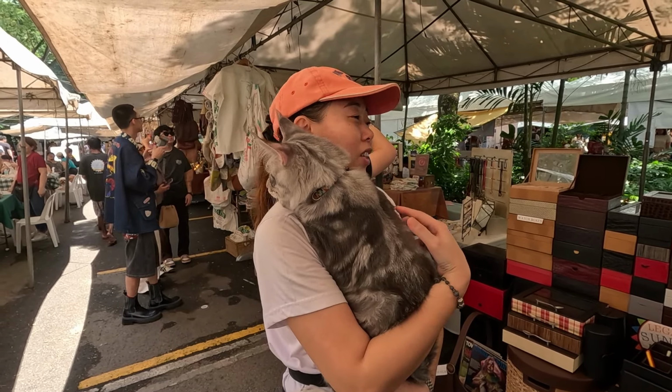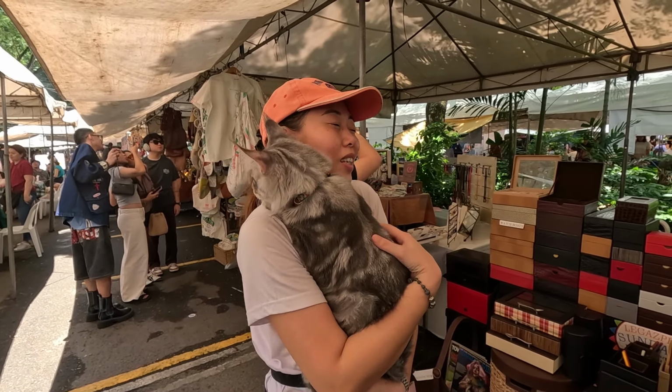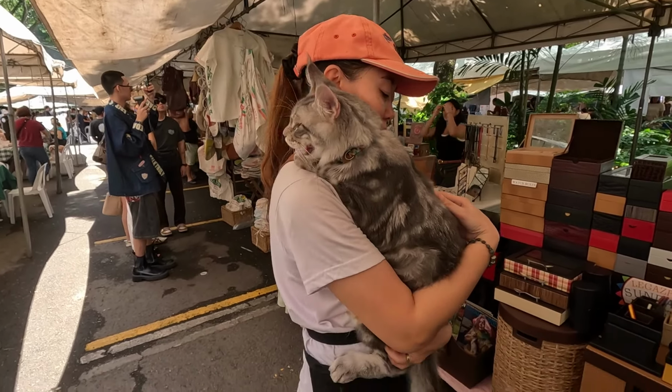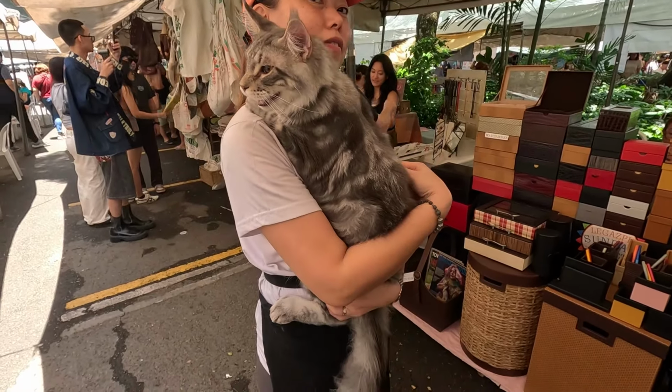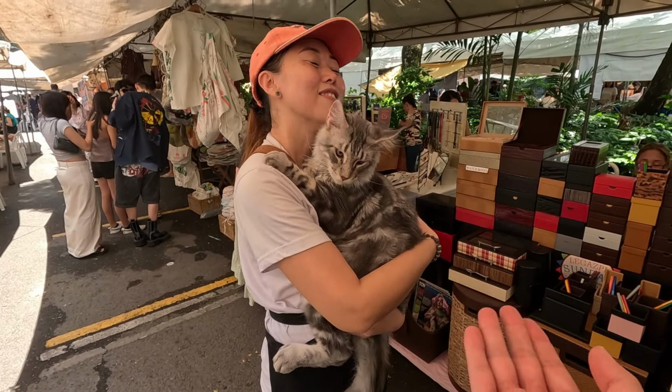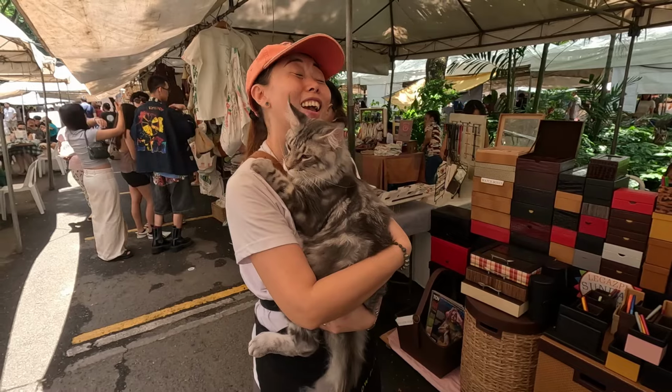Because he's the most baby. He's the newest one. Yeah, because usually in Asia, something interesting is that the tails look like people cut off the tails. And I was telling my friend that actually in Asia, the cats are just genetically like that. Is that correct? Yeah, it is.